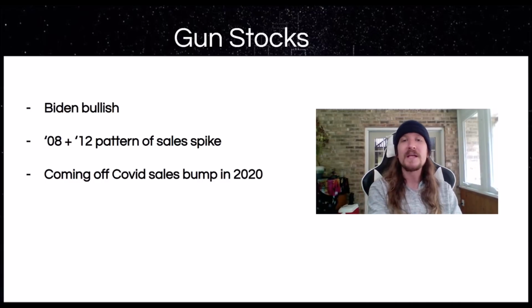One thing to note is this sector is already coming off a bullish response to the fear and uncertainty of COVID and protests and riots and all that stuff. We've already seen a bump in sales of guns. So you could look at that and potentially say, well, everybody's already been buying guns all 2020. If Biden wins, sure, we'll probably see a little blip, but maybe it won't be as significant as 2008 and 2012 because it's already been priced in to a certain degree.